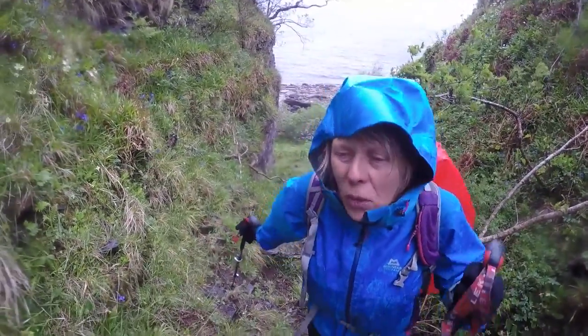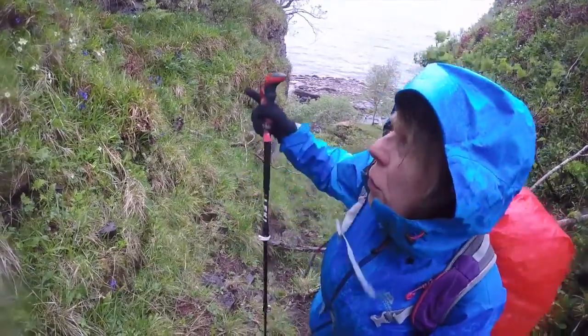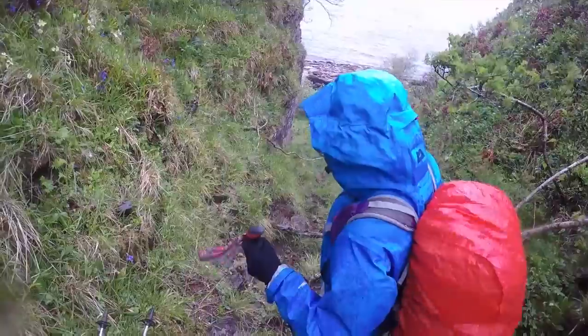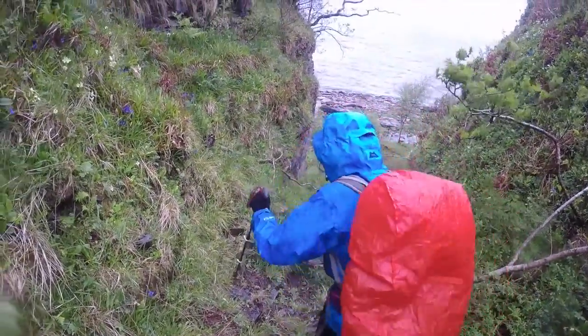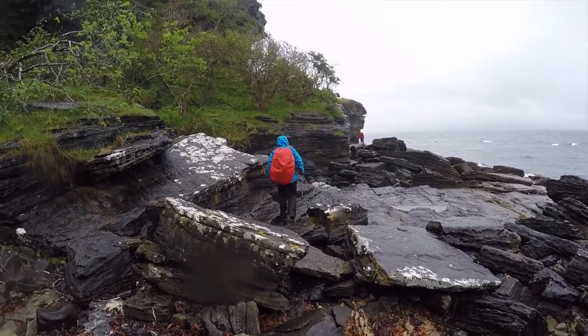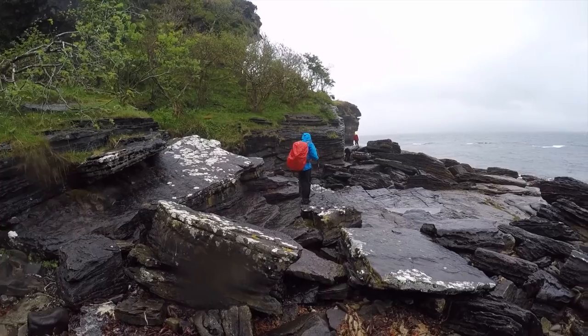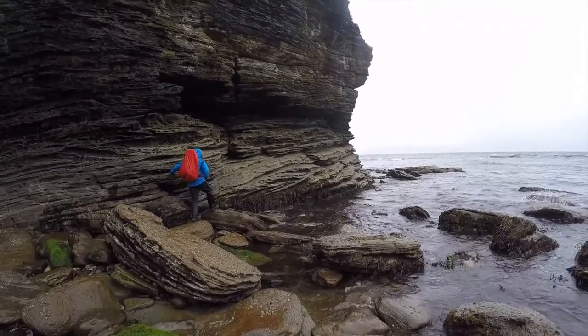Bit of a tricky walk down. We think this is the way. Found a path down a gully through limestone cliffs. So let's go and see whether we're right. We then had several bays and headlands to negotiate before reaching the entrance.